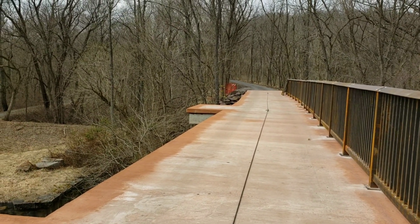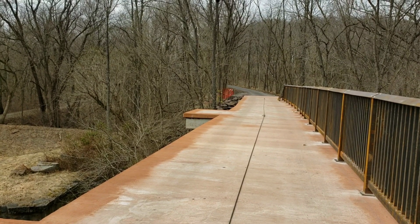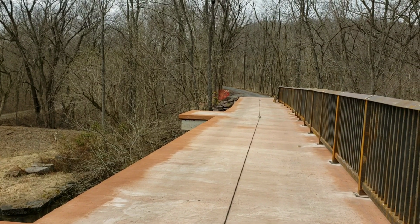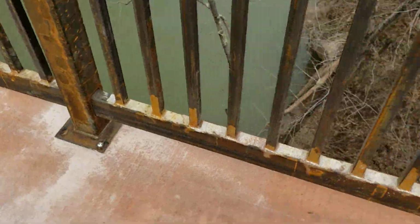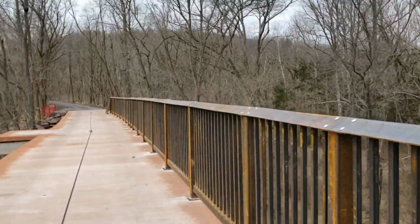So I'll turn on back. But they don't want you on here mainly because they don't have the railings totally set. They're just temporarily set on there.